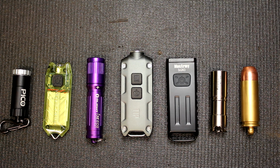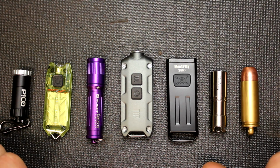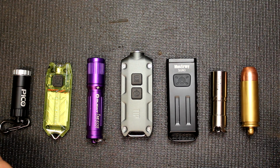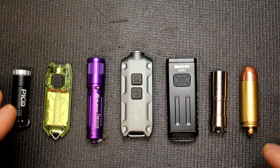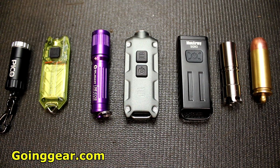And so what we're going to do is look at the top keychain flashlights. There's a lot of different price ranges, a lot of different advantages with each of these, a lot of features. We're going to take a look at each one very briefly and talk about some of the things about it. But these are my top picks. Now I got all of these lights from goinggear.com. There are a lot of other lights that go along with this, and you can check out the Going Gear website. But these are the top 7 that I really like.